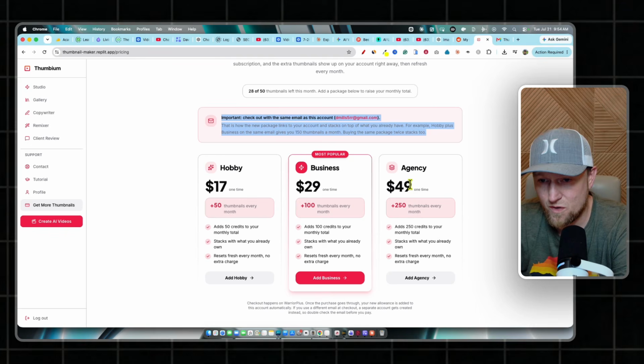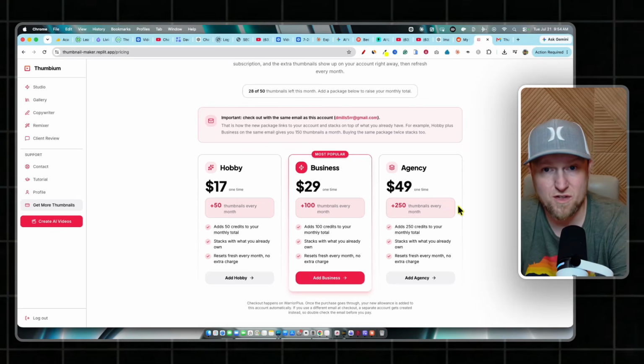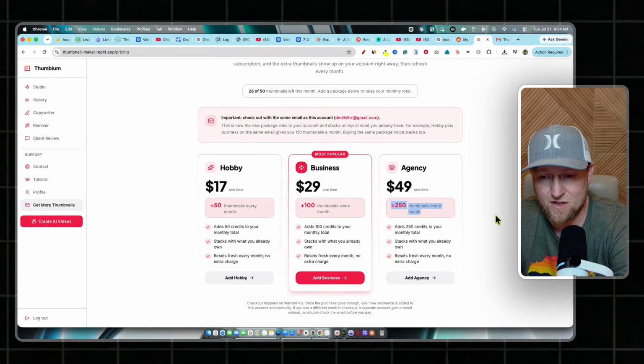And then at any time, if you wanted to add even more, or you want to become an agency, you just add the package that you need. So you can stack these. You can buy the same package twice, and that stacks. So if you are on an agency plan at $250 and then your agency grows, which is really great, and you need to add more to your account, you just go and add another agency plan for another $49. And then you would have 500 thumbnails every single month. So hopefully that clears that up. I had more than one person ask that question. When you want to add more thumbnails than just the agency, yes, you absolutely can.